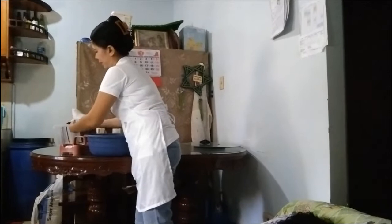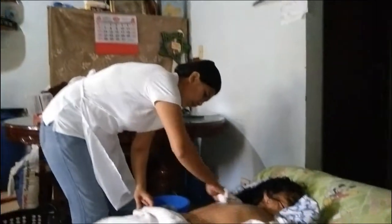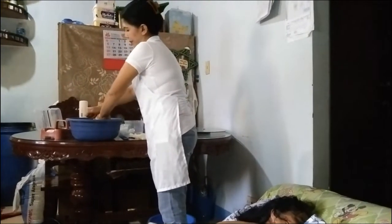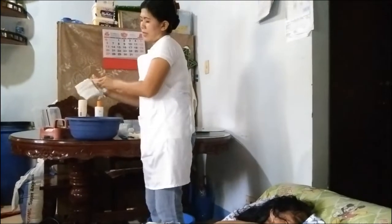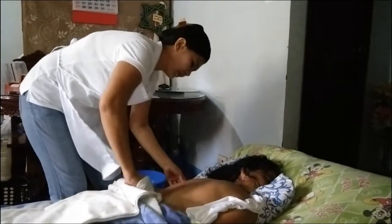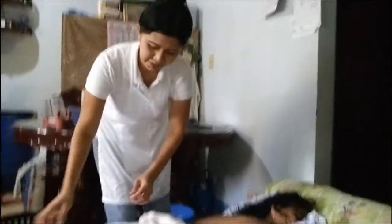Then rub to the soap. Apply to the back of the client. Long firm strokes. Then soap, squeeze and knead the towel again to rinse the back of the client. Then pat dry.